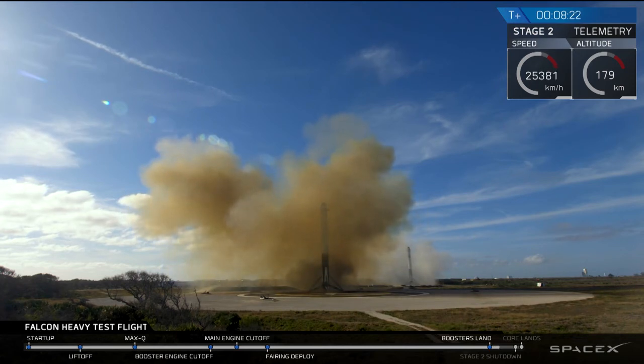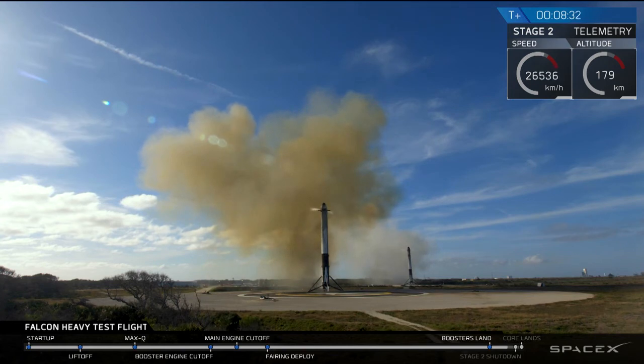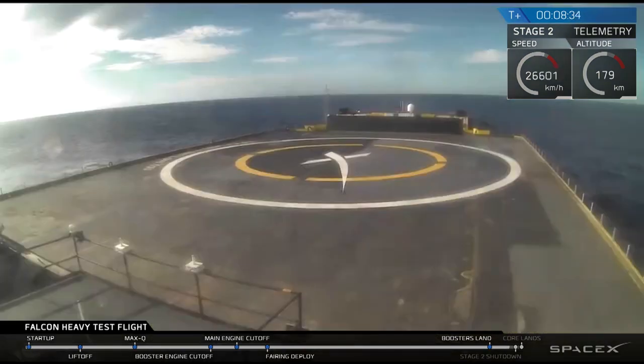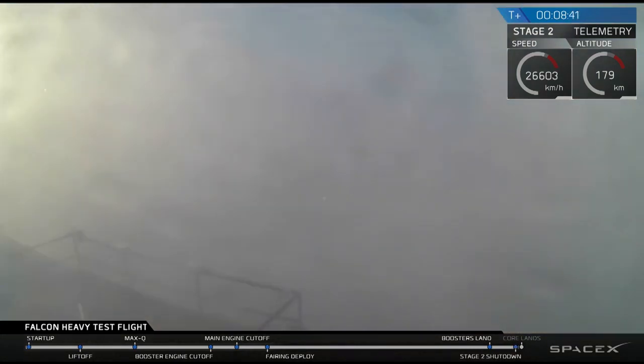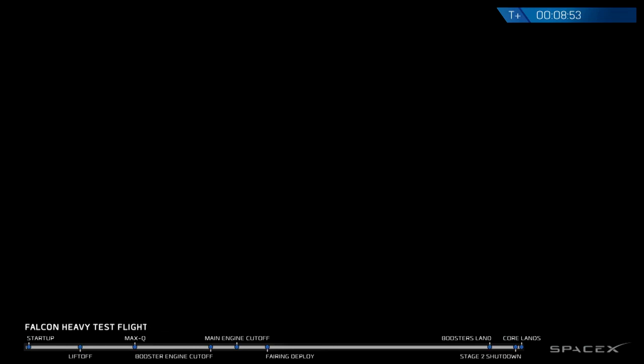And coming up very shortly, the center core will be attempting its landing on the autonomous spaceport drone ship. Check on your screen. Sometimes this footage goes out when it approaches the drone ship and the heavy vibrations make it lose signal. We're crossing our fingers that's not the case right now. Stage 2, nominal parking orbit insertion. So it looks like that landing is happening at the moment. We have lost signal. We're hoping that signal comes back shortly.